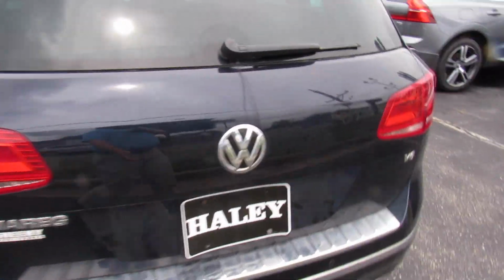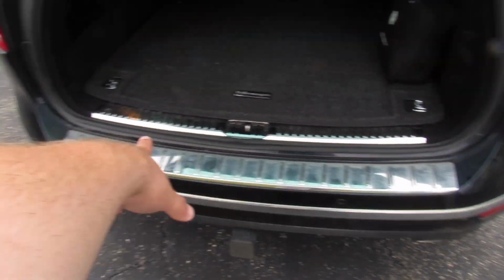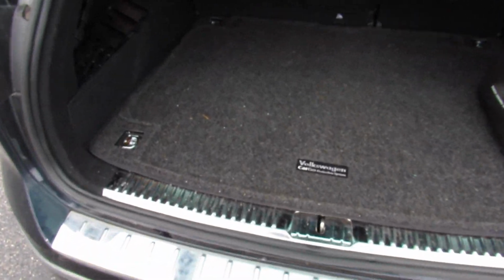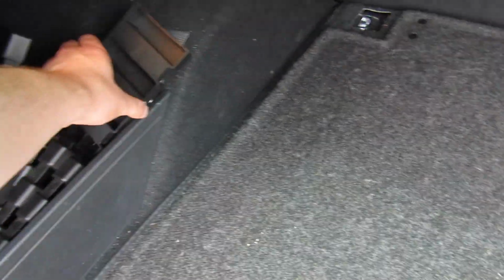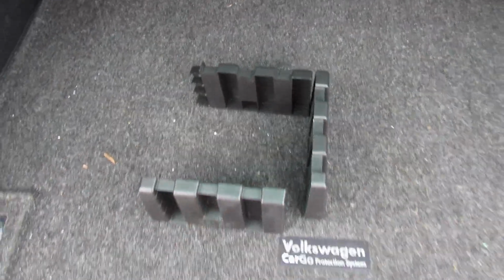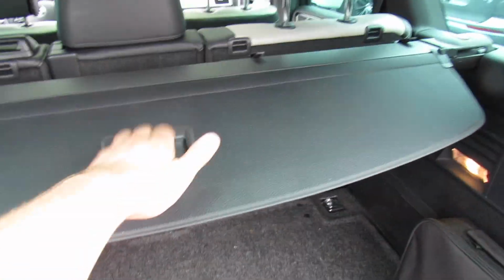Inside of the trunk, which as I showed is power, just press release. Very nice too, you do get the metal trim on the bumper to protect it loading things in and out. Inside, this one does have your Volkswagen cargo protection system. So you do get these blocks, which are Velcro on the bottom. And you can kind of stick them around, form your own little storage compartments, things like that. You kind of get the idea. Can use them also just to hold things in place or remove it if you don't want it.